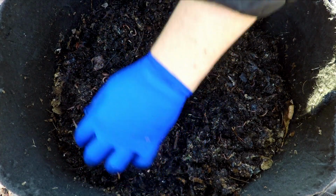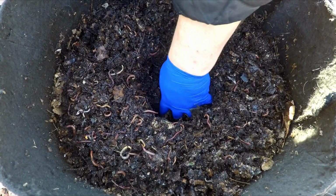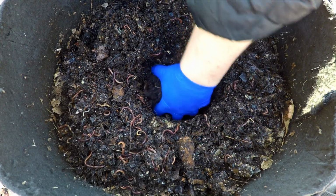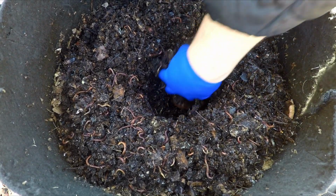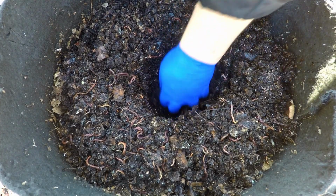All I did was throw in an apple, a couple kiwi, and some chunks of pumpkin. And from what I remember, this stuff was placed pretty low down in the system. So we might have to dig a bit before we can finally get down to it and see how it's progressing. Oh, I think we're finally encountering some of it.